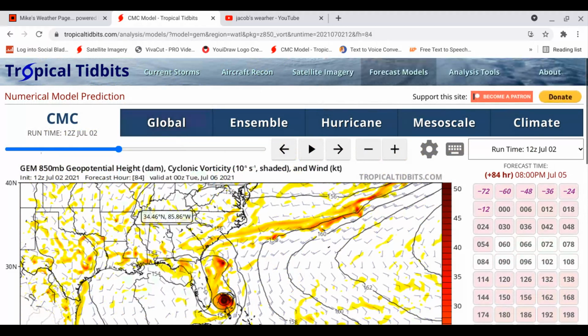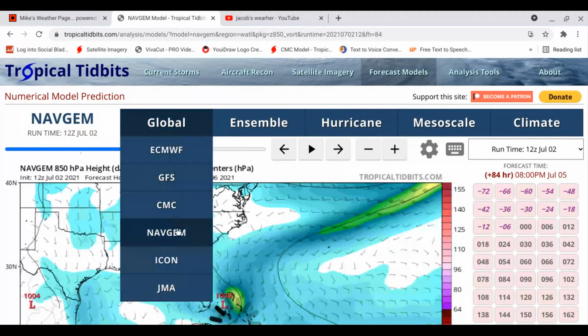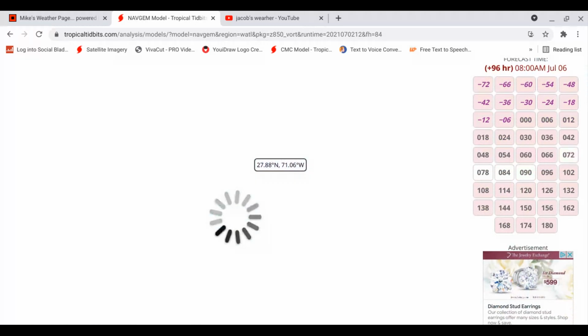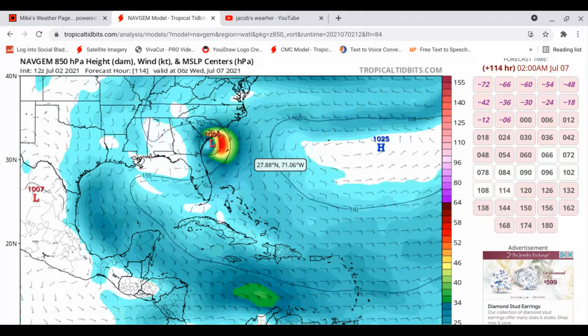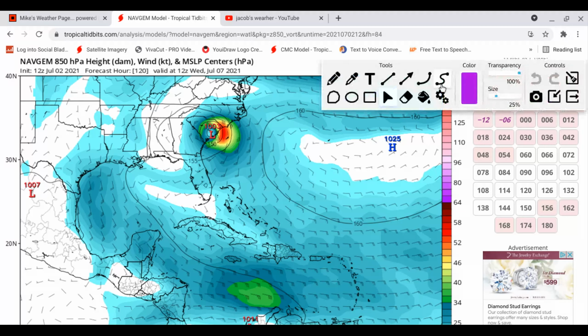So we go into our Navgem, or the Navy model. Here you guys can see that the Navgem is kind of on the same side as the GFS, I mean the European and pretty much the CMC. But it takes it more into the Myrtle Beach area. So the GFS is saying landfall here.